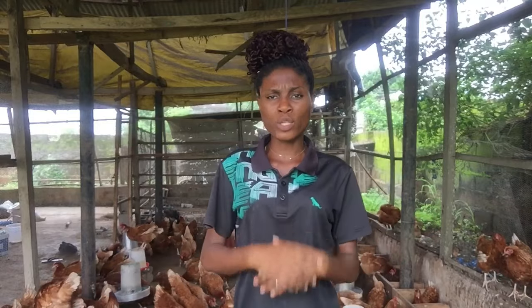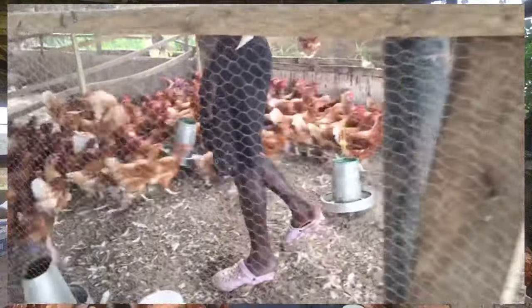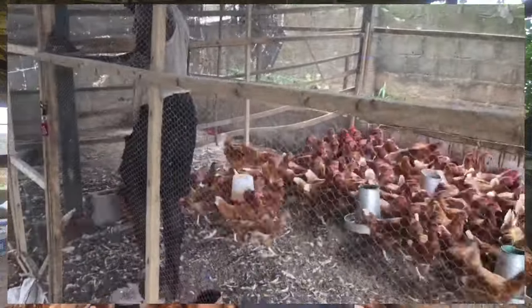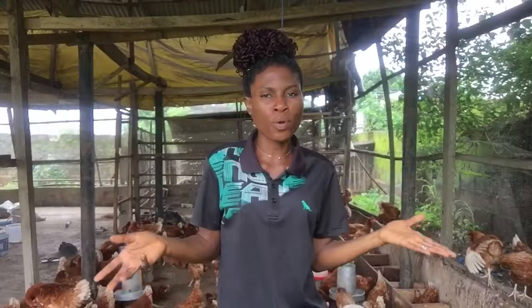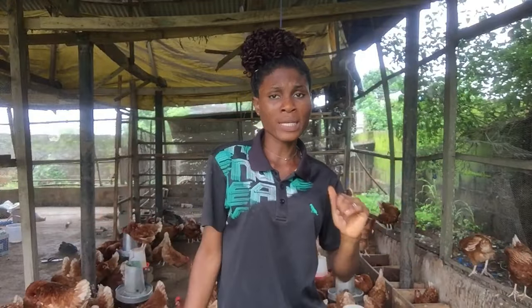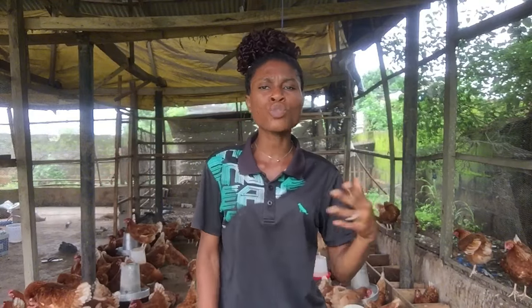When you stress your birds too much, when you allow strangers to come into your farm every now and then, you just stress them anyhow. When the birds see a stranger, they tend to react. Or you bring a strange object into the farm, they can react to it, and that will reduce your production. That will stress your birds out. That day or the day after, you will see that your production will be low. So reduce the rate at which you stress your birds.